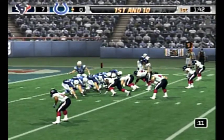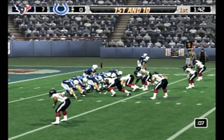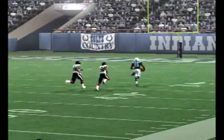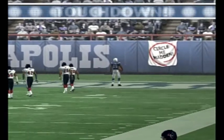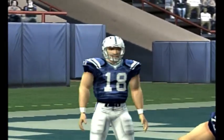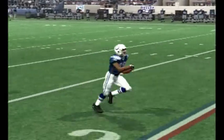They come out of the nickel. Looking for room. Fakes the handoff. Looking for the deep pass down the right side. It's caught. The 30, the 20, the 10. Touchdown, Colts. I tell you, this is nice work by both the quarterback and the receiver in this play. Watch it here. He reads the coverage, looks for the best option, and then throws it to him.